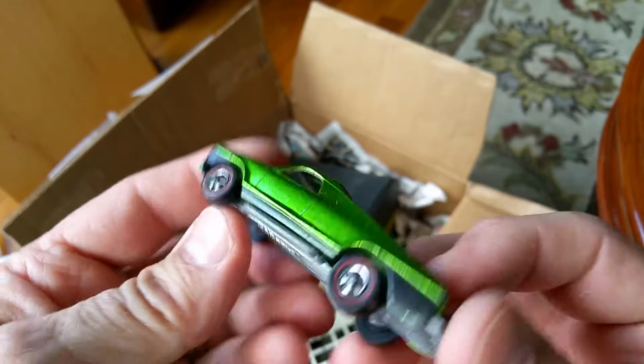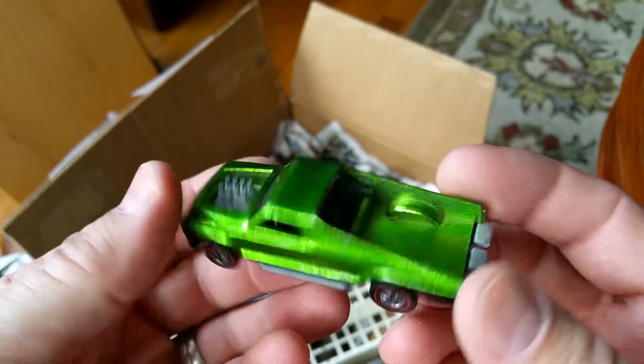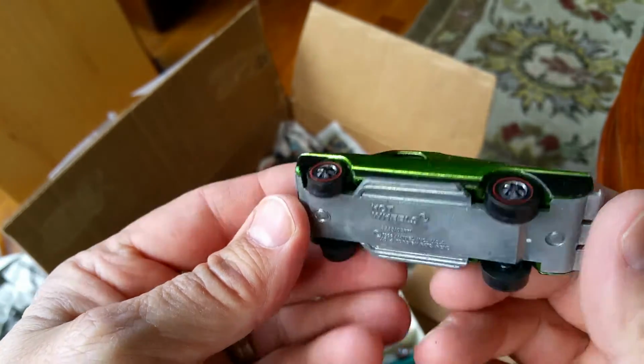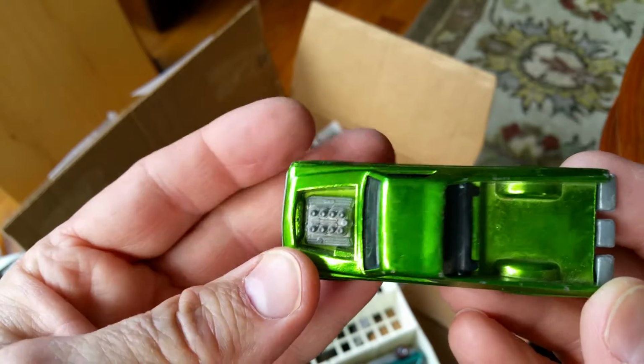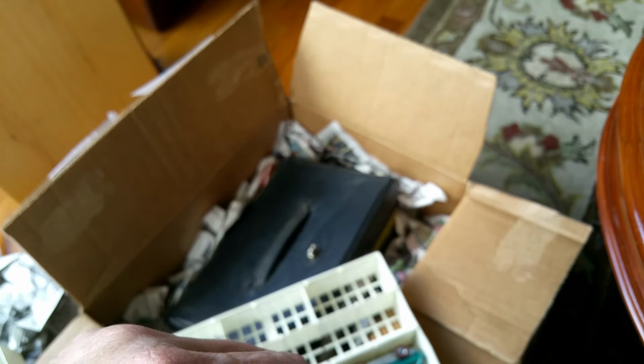Now, this car is actually not in bad shape. It doesn't have its boat, but the paint is good, and there's no toning. Imagine that. The base is a little dull, but there is no toning on the body. So it's a nice light green with no toning. All right, let's take a look here.